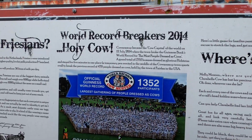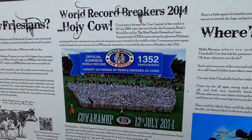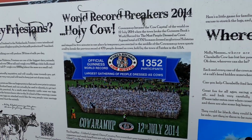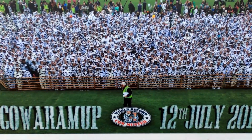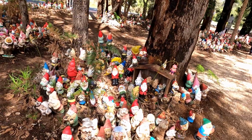So Kawarranup became the cow capital of the world, 12th of July 2014, when the town broke the Guinness Book of Records for the most people dressed as cows. 1,352 humans dressed as Holsteins stood for 5 minutes in one place. That is dedication.